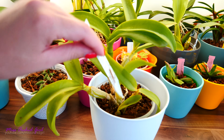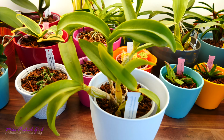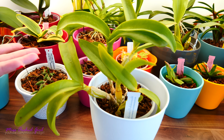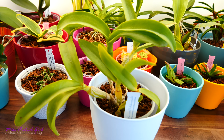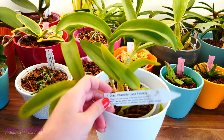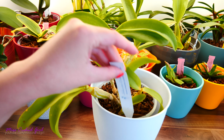The Chantilly Lace Twinkle, I'm gonna show you a picture on the screen because it's worth it, is again one of those orchids that I've always wanted to have, and again it's a rather rare orchid. It is a peloric orchid, and the form of peloria is one that I really like. The petals are trying to imitate the lip, and luckily enough the lip is really dotted, really nice. It looks like it has a lace. Probably that's why the name as well. So I purchased this one last year in my last and probably really last order at Schroeder because they don't deliver to my country anymore.